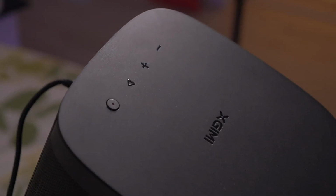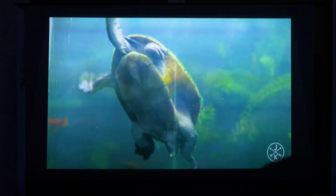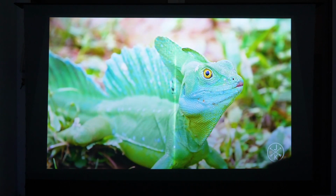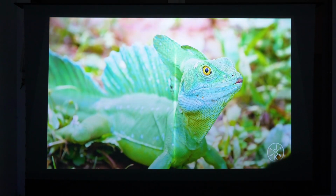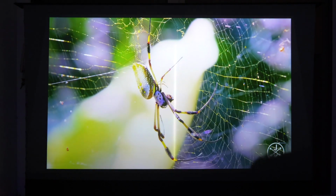Alright guys, so is the XGIMI Horizon Pro worth it? Well, it's not so affordable, but for the price you really get amazing quality. Really crisp 4K image, also the brightness is really good. Android TV 10 is super fast. It takes a while to get used to and to find everything in the menu, but once you get the hang of it, it's actually pretty nice.